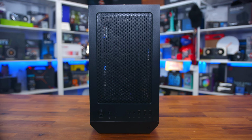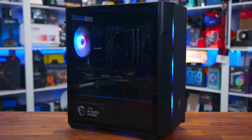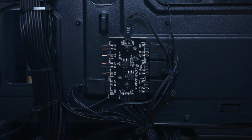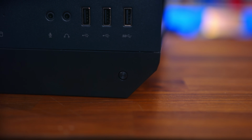There's also a large amount of ventilation on the top for expelling air, and even though the case is micro ATX, there's still plenty of room inside for larger components. The case also comes with an ARGB control board, so customization of the system is easy and seamless through the LED switch button on the case.